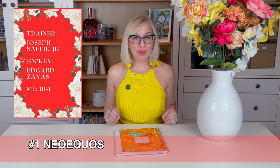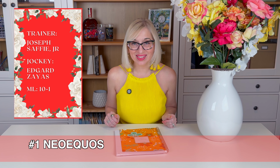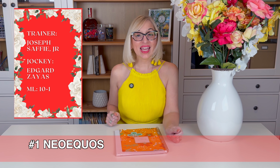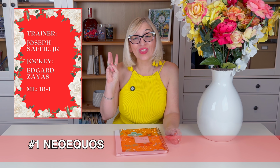In his 3-year-old debut, he goes down in class to a $54,000 allowance race going 6 furlongs. It was a sloppy track. He was the 1-5 favorite. He set a hot pace and wins by 3 lengths.